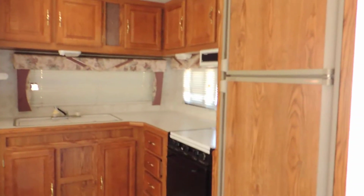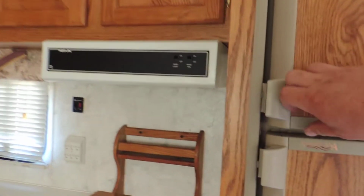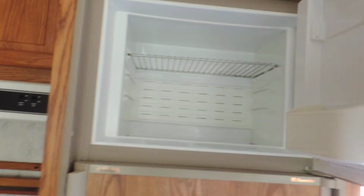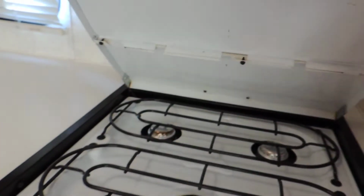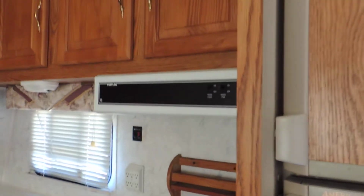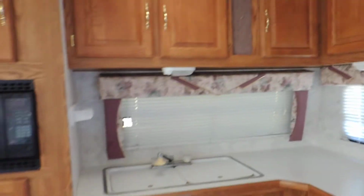It has a front kitchen on the right. Has a Dometic refrigerator and freezer. Super clean. 3-burner Magic Chef stove and oven. Also super clean. Overhead vent. Stove vent there. Double sink.